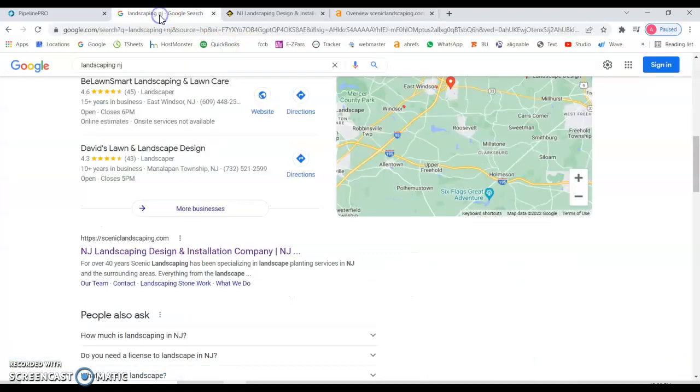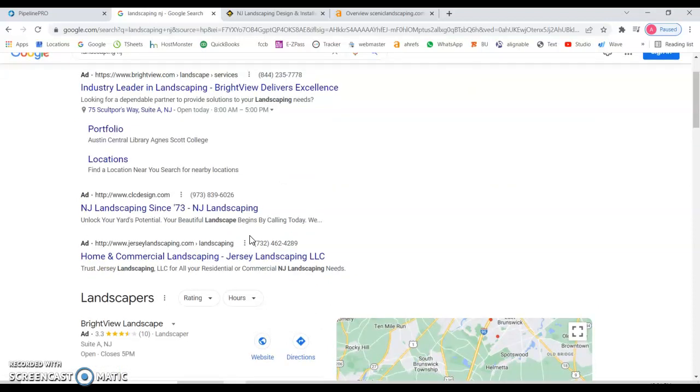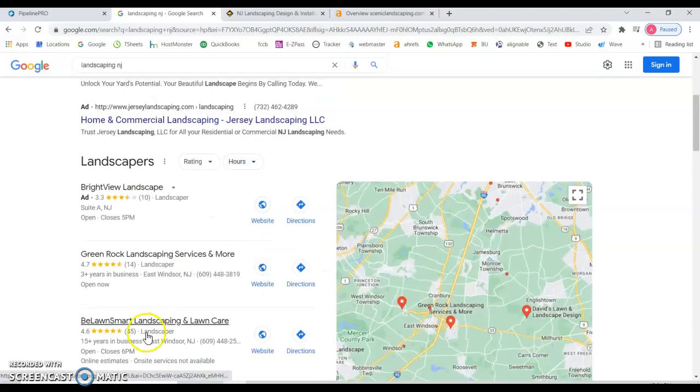So just to recap this really quick, because I don't want to take too much of your time. If you're deciding to get your own website, you've got to make sure that content is very, very important. It has to be relevant. You have to include the keywords that you want to be found for, the areas that you want to target as well. And then backlinks, same thing. They have to be good quality.